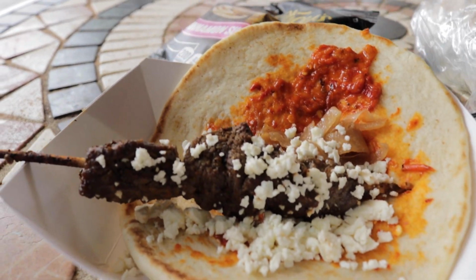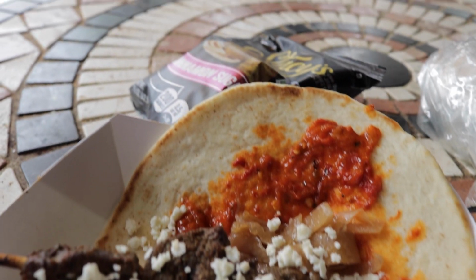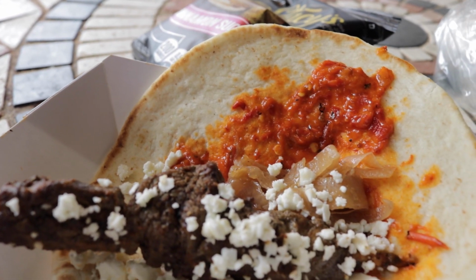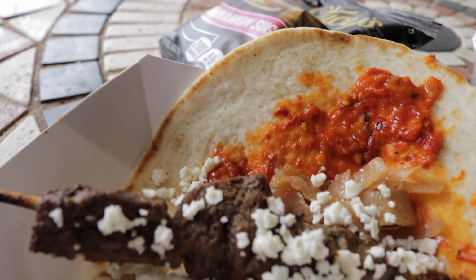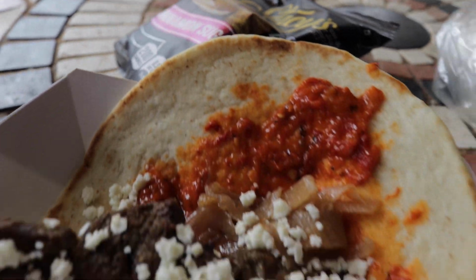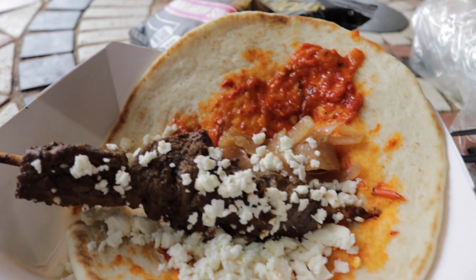So this was about $17 after tax for the kebab and chips. I ended up getting the beef kebab combo. And it says all kebabs are brushed with a shroomoula marinade, served on pita bread with ajvar sauce, caramelized onions, and crumbled feta. And then it's served with a choice of chips, and I ended up getting the cinnamon sugar chips. So I'm going to go ahead and eat this and enjoy this, and then head over to the Hallows Eve Boutique.